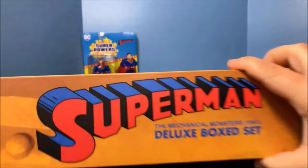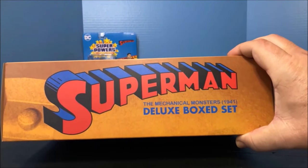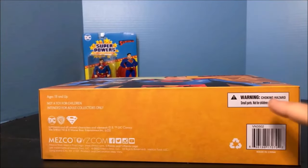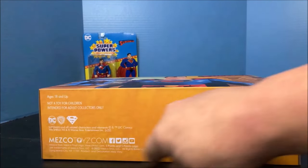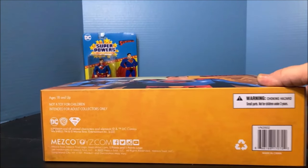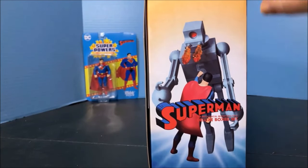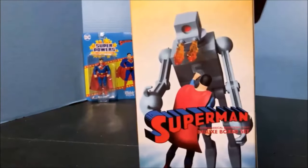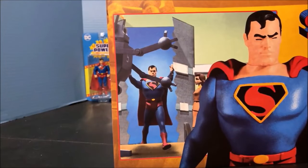Looking at the top, we have the Superman logo and the deluxe box set there. And on the bottom, of course, we have the warning and UPC code and all this fine print over here, made for children, intended for adult collectors only, it says. And on the side we have Superman fighting that mechanical monster with the flame effects shooting out of his eyes, and we see the same thing over here. Now let's get it out of the box.